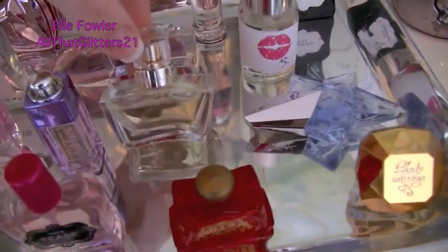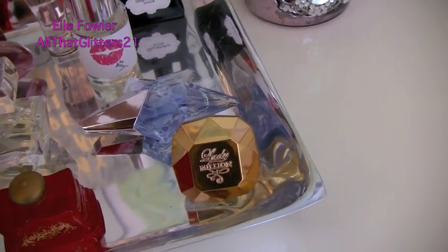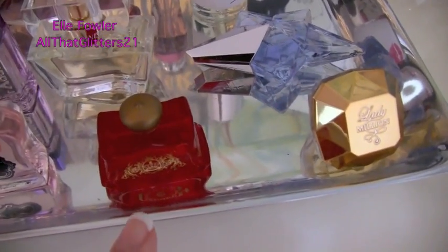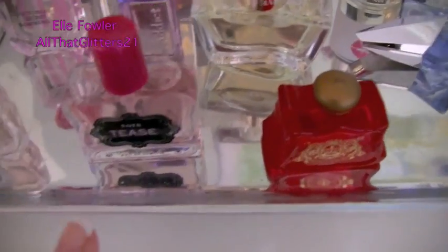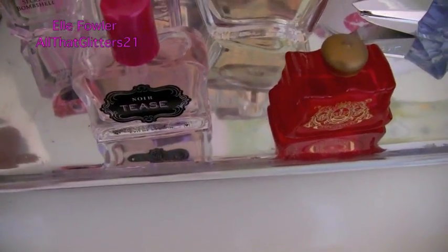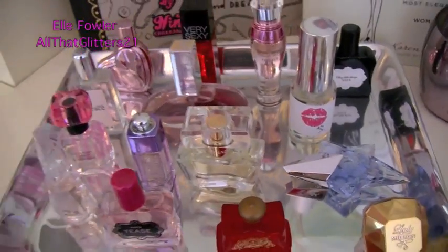This is the Jennifer Aniston perfume, and my mom has that perfume full size, and I can't remember what the name of it is, but she really likes it. This one is Lady Million. This is a Juicy Couture. I think that's Viva La Juicy. This is Noir Tease, which is a Victoria's Secret one. And this is Angel and Demon. I think that's all of them if I didn't miss one from over here.